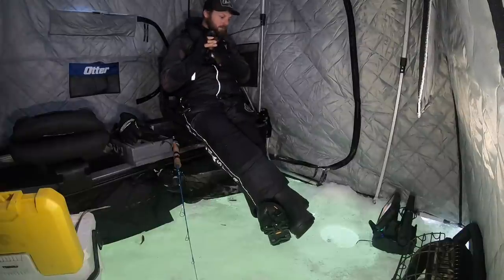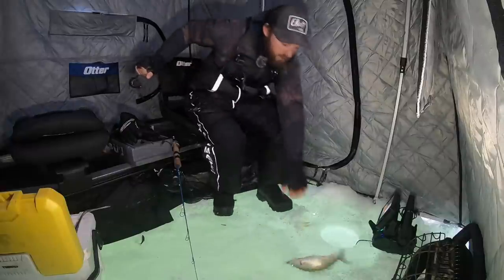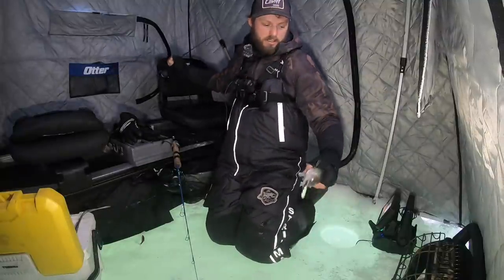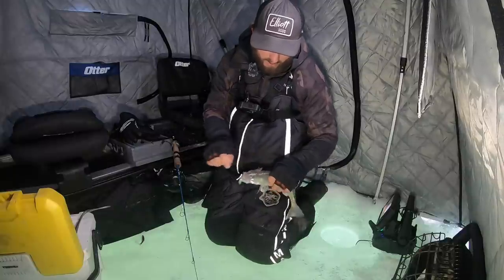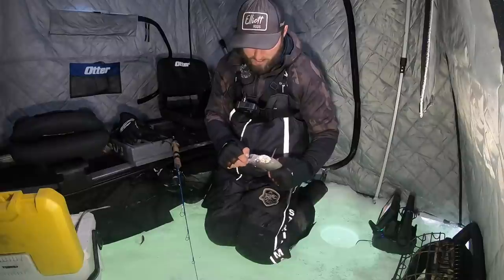Fish on. It's something small. It's something not very big. Another one of these 14 inchers here. Came in good on the spoon though. Came in decent. Just not a super big one. Well, it's kind of slowed down a little bit. And I think we might kind of be ready for that first move of the day.